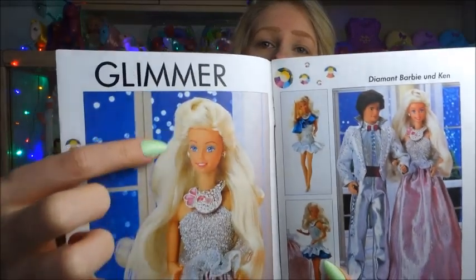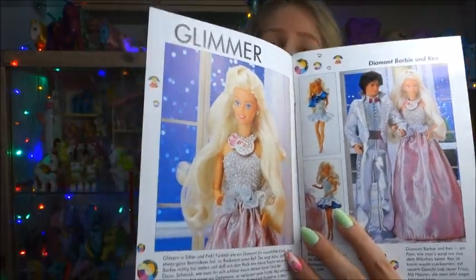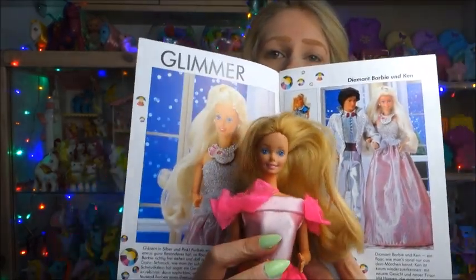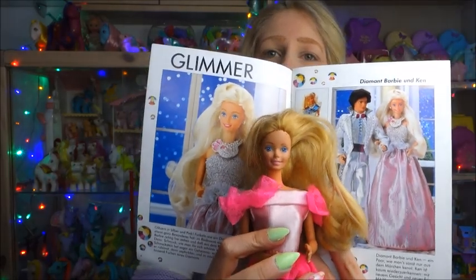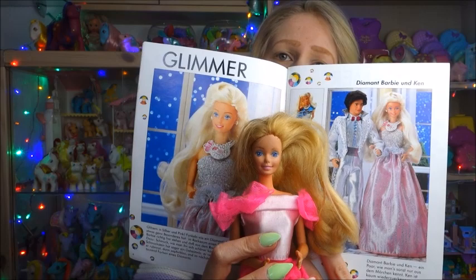And you can see her here, she looks way more light blonde, but I've searched already, there are versions that are a little bit darker, because with Barbies from the 80s, there's a lot of variation, a lot of variants depending on what country they were made in.